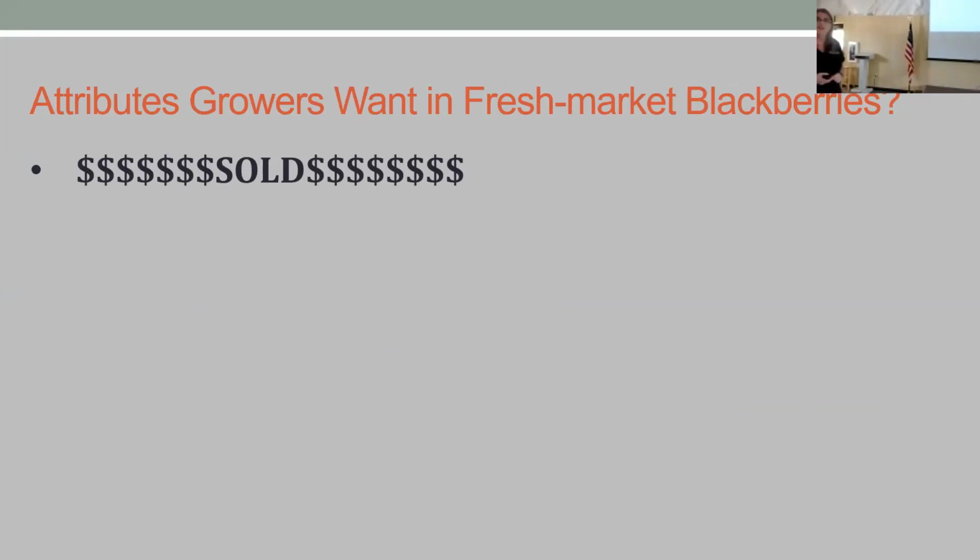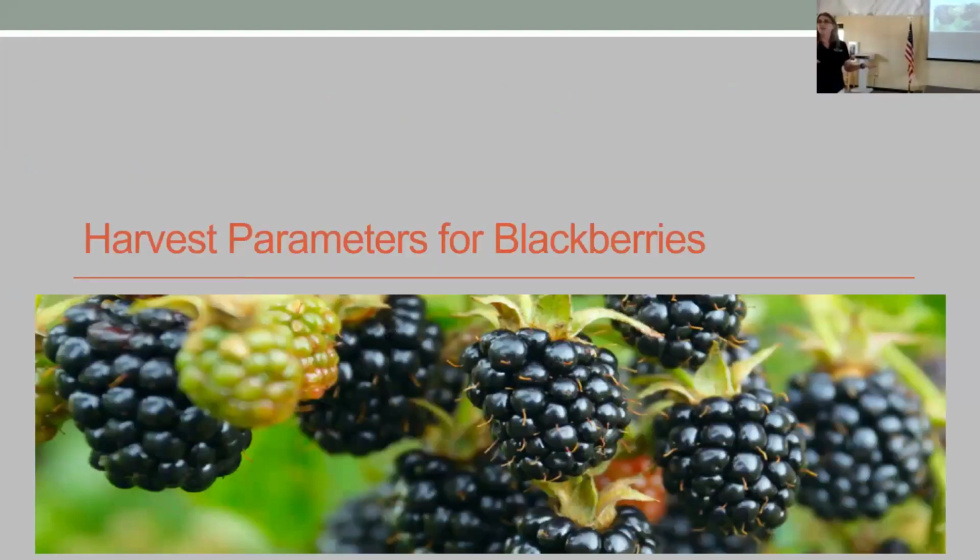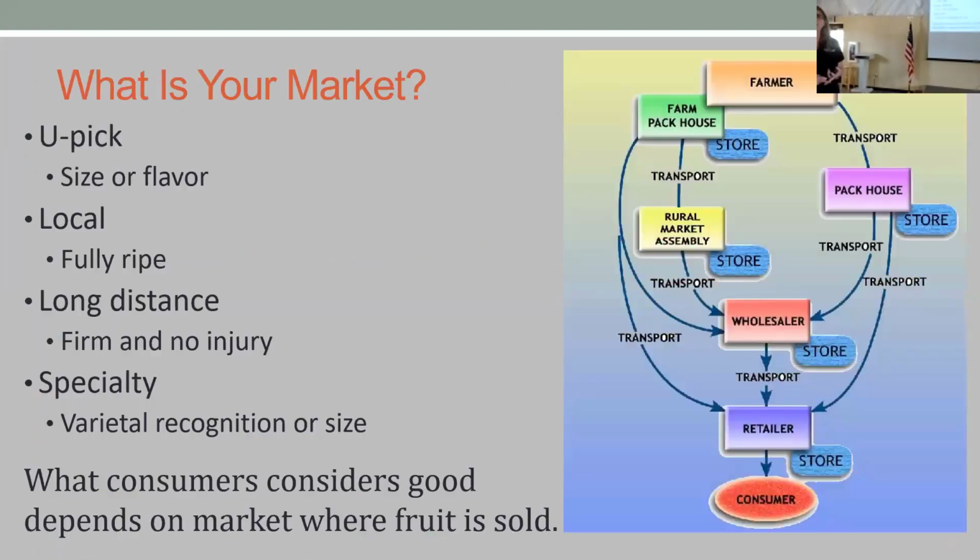In general, the attributes that growers want in the fresh market are to be able to sell their product and make money. That's the whole point of why you're growing your fruit. So what do you need to do to grow your fruit in order to have something a consumer will want to buy? We're going to look at the harvest parameters. One of the things you need to consider in your harvest parameters is what your market is. If you're U-pick, you probably don't care about post-harvest storage, because it's up to them however they're storing their product, right? They're going to pick it, and they're going to leave.